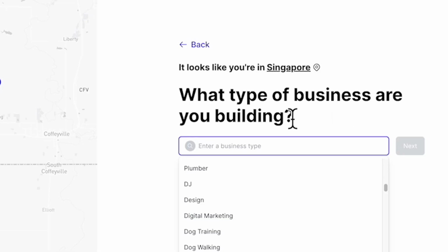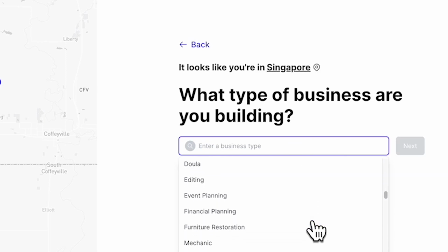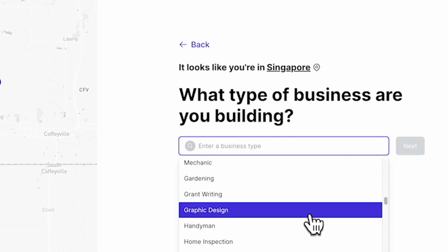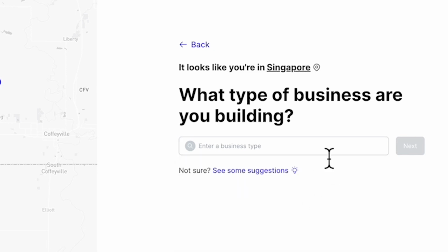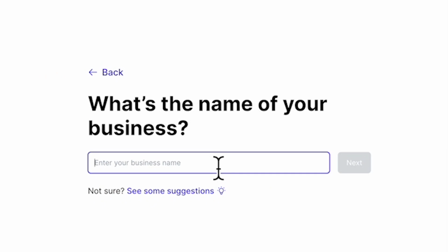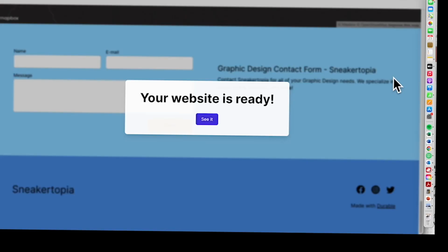So for this example, I'm just gonna select some of the options from this first questionnaire, and let's say I'm just gonna click on graphic design, and I'm just gonna select Sneakertopia. Let Durable.ai do its magic. Now the website is ready.